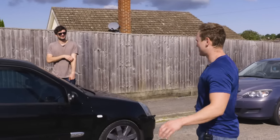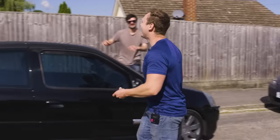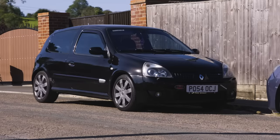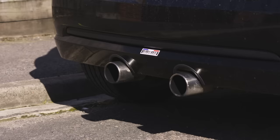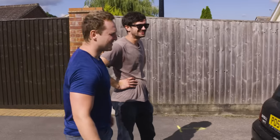As long as it starts. Why does it keep locking me out? It doesn't want me as an owner. Get away from me. I like it. I like the twin exhaust pipes. I think they actually got rid of the spare wheel well to make room for that. Yeah, I told you that just now. No, you didn't. I did.